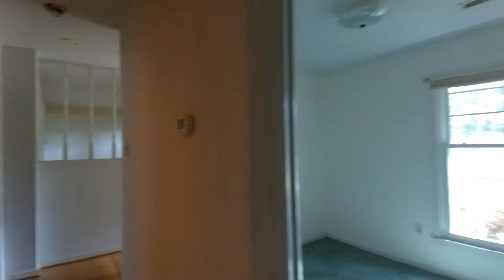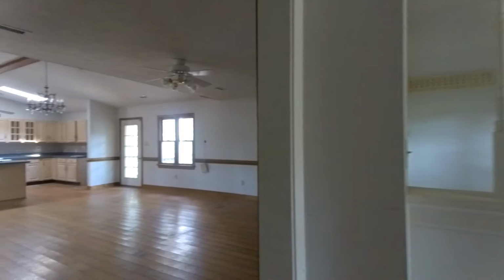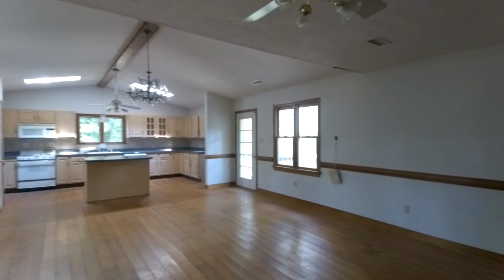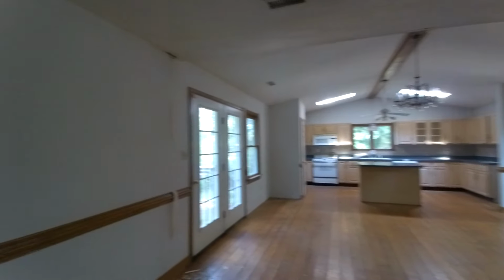All right, we have sliding doors here going back to the deck that we saw earlier. So I would probably just come in, completely reconfigure this side of the home. They definitely gave us a good amount of square footage and an open floor plan to work with. So I think this dome home definitely has potential at the right price.